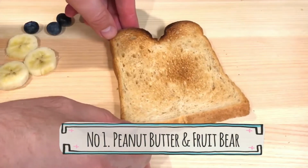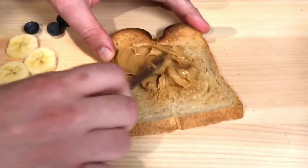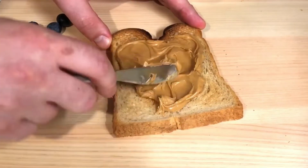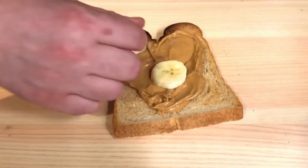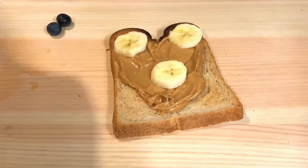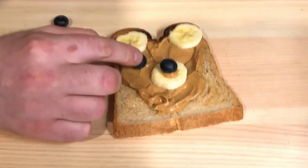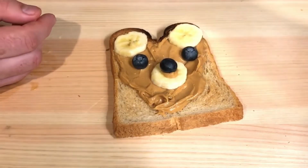Okay, first up is a peanut butter and fruit bear. It's amazing what you can do with some simple ingredients and a whole heap of imagination. Just simply spread on the peanut butter and place a fruit like this, and before you know it, you have a cute little bear.